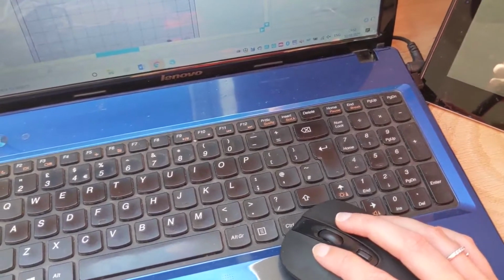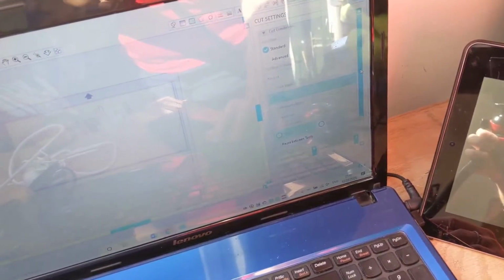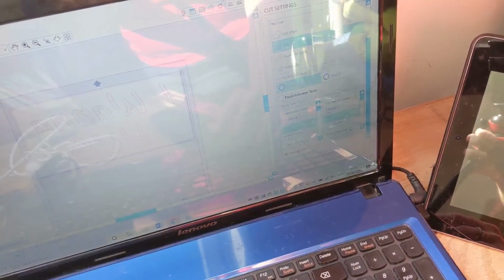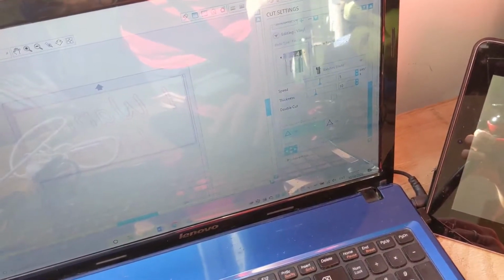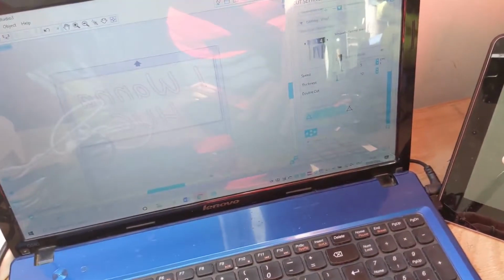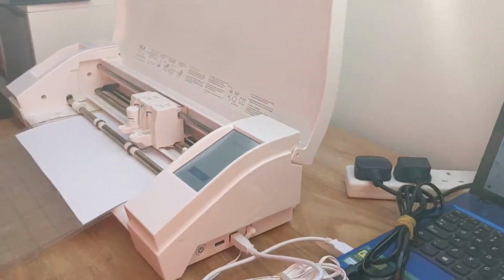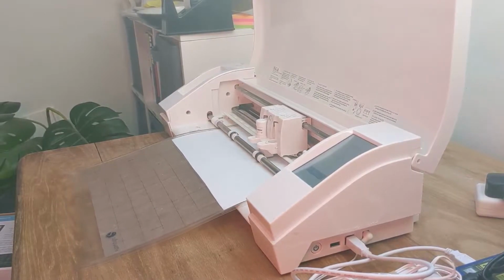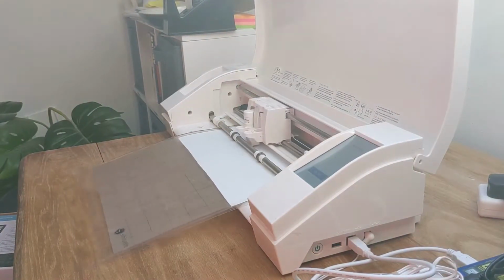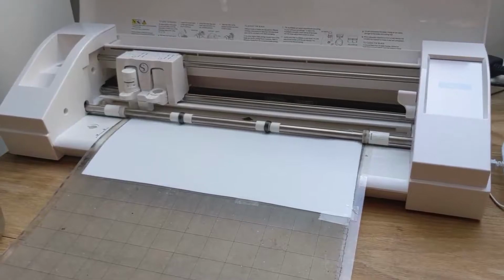Then we're going to go to the cut settings, go cut. Oh, you can't see. Scroll down, vinyl, scroll down, put the blade to 3. I think every cut is different, but this is just what my cutter likes. And I'm just going to send a silhouette. And there we go. It's quite noisy, but it does the job. It is all cut out.